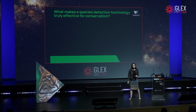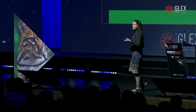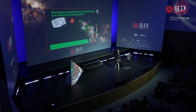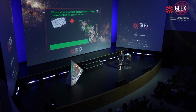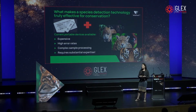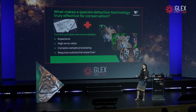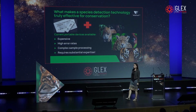So what would make a species detection technology truly useful for conservation? Well, we're often dealing with very degraded samples and small traces of DNA, so it needs to be sensitive. We really need to be able to distinguish between closely related species, so it needs to be specific. It needs to be portable, easy to use, and inexpensive. There are portable devices out there, like portable sequencing devices and qPCR machines, but they're still really expensive. The DNA often needs to be sequenced, so it attracts high error rates. Sample processing is complex, and it, of course, requires substantial expertise.